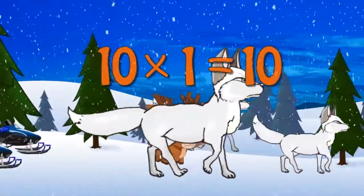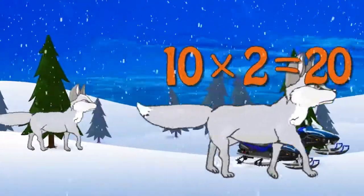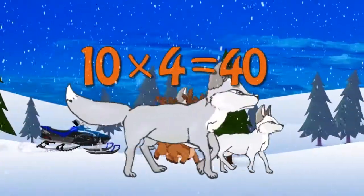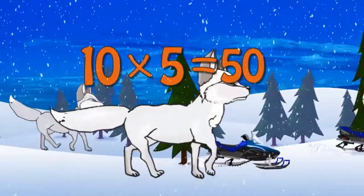Ten times one is 10. 10 times two is 20. 10 times three is 30. 10 times four is 40. 10 times five is 50.